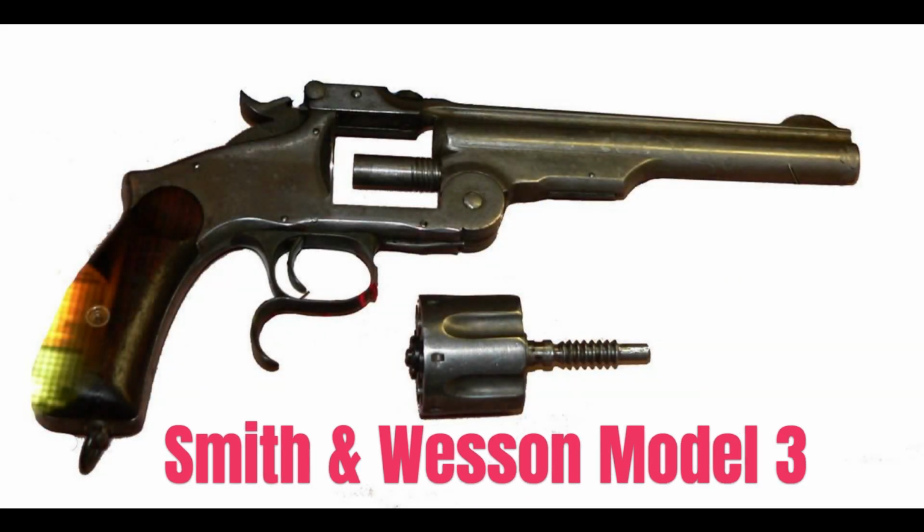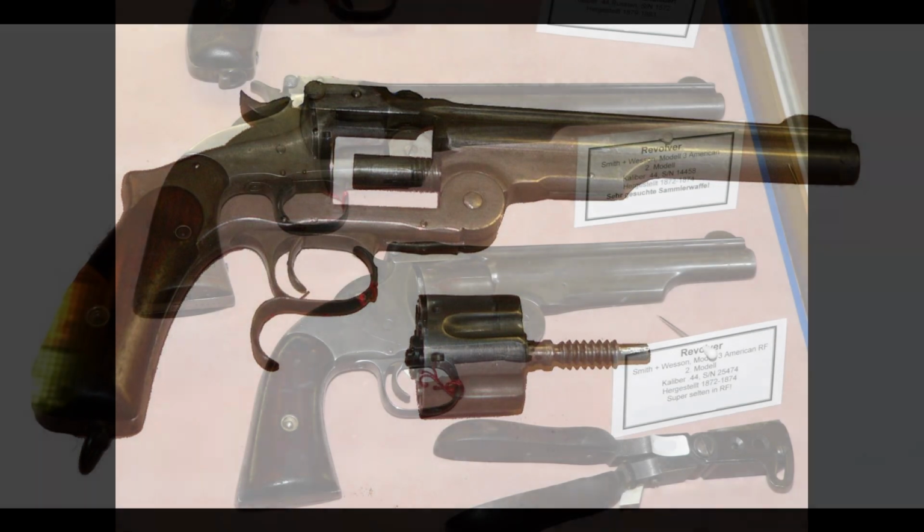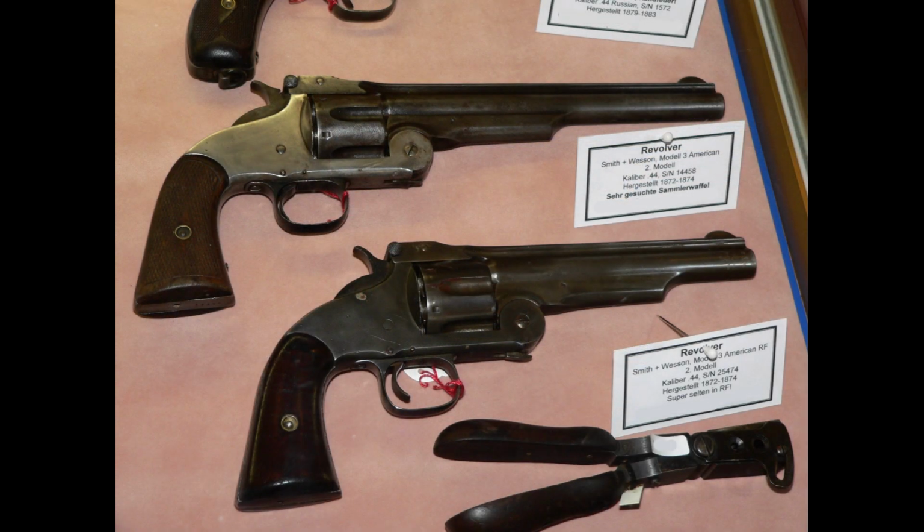3. Smith & Wesson Model 3. A double-action revolver that was known for its accuracy and reliability. Not to mention its ability to make a loud click when you cocked it back, scaring the shit out of your enemies. Once upon a time, Smith & Wesson decided to create the Model 3, a single-action, cartridge-firing, top-break revolver that would leave all other weapons in the dust.